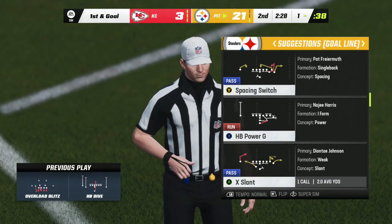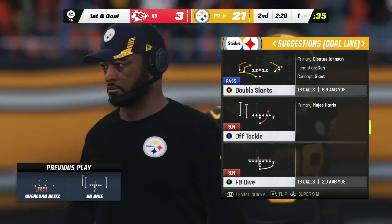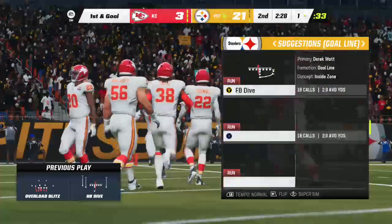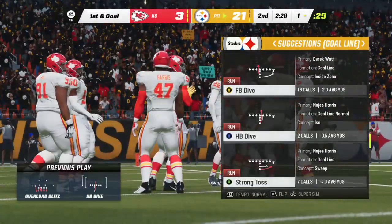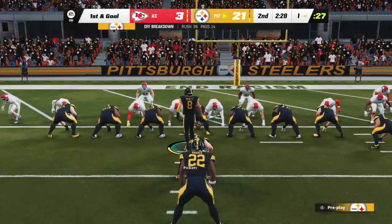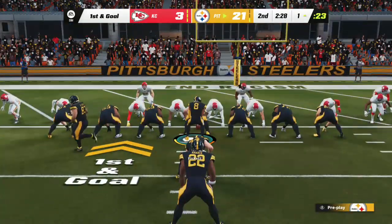So not successful there on the challenge, and he'll have to be careful from here on out because he'll only have 1 challenge remaining. So another 3rd down conversion, and now they've got a 1st and goal.